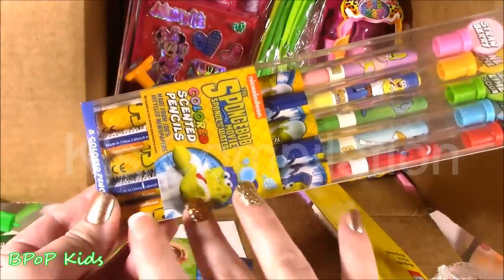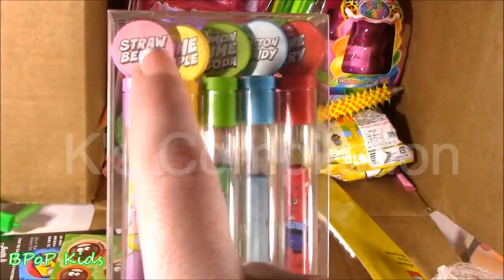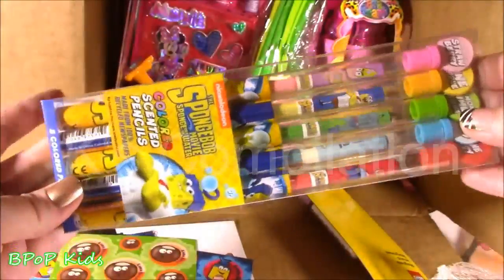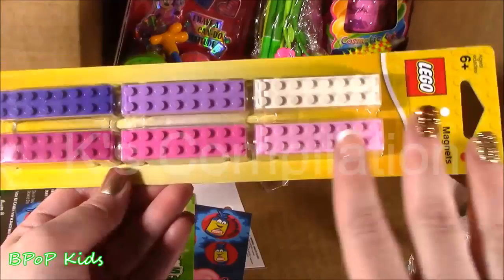These are those smencils, those scented pencils. They're so cute though. Look at this. It comes in strawberry, pineapple, lemon soda, cotton candy, and cherry. These are good ones. These are usually about $8 to $9. But these are cute. They're in kind of girly colors.